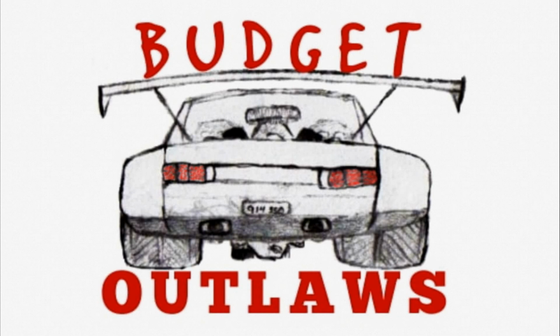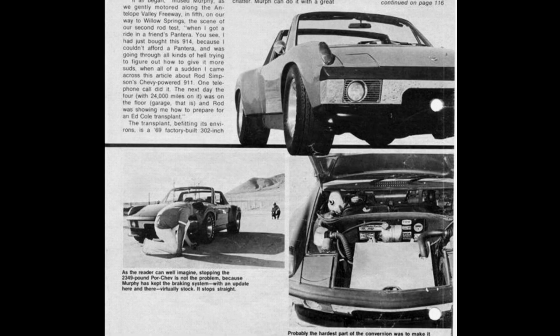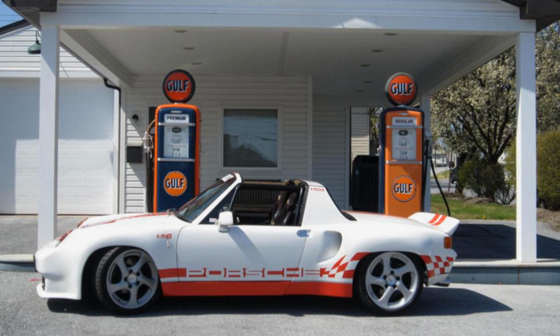I first fell in love with outlaw Porsches when I read a Hot Rod article about Bill Simpson's bright red 302 powered 914 way back in June of 1976. Fast forward 42 years later to June of 2018, and my son Andrew sends me a link to an LS6 powered 914 that needed work.